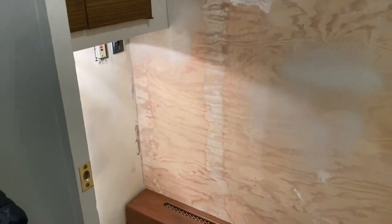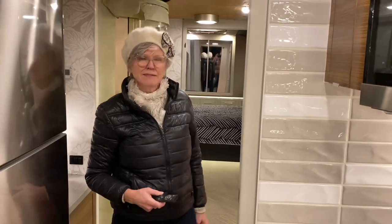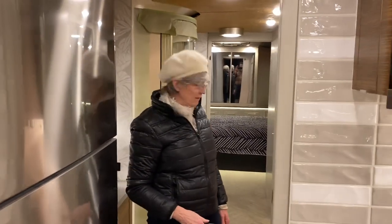We might tile this in large white gloss tile, just very simple, straight stack. I don't know. This was going to be papered in the same paper as the front of the coach in the bedroom, and I have plenty of it, but... Nope, we're going to tile it. I kind of think I would like to see that tiled. This would be very clean, easy to clean, modern, and... I have to go buy that.